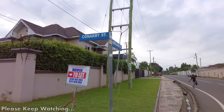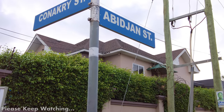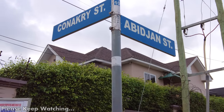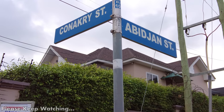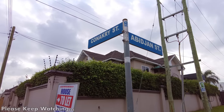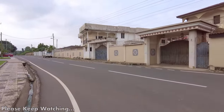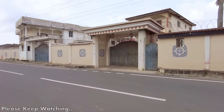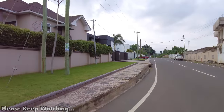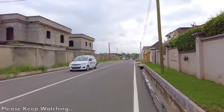So we are on Abidjan Street. And to the left is Conakry Street. We'll keep on the Abidjan Street and then we'll turn. Is there a turn to the Conakry Street from there? I don't think so. So let's move on the Conakry Street. So this is the Conakry Street.